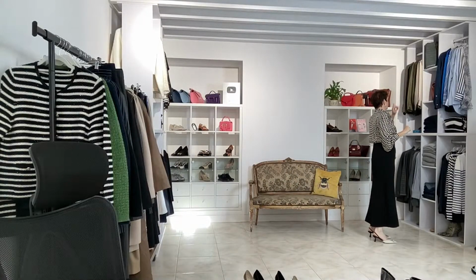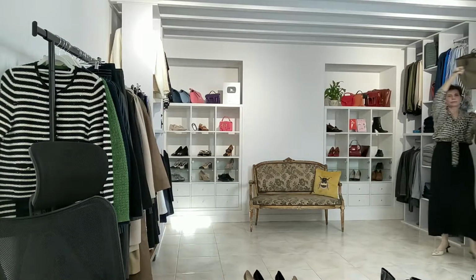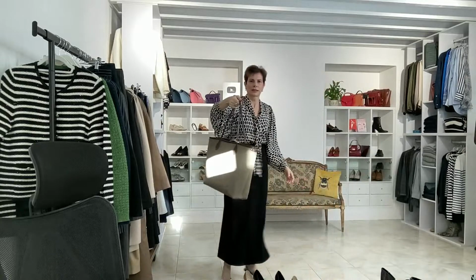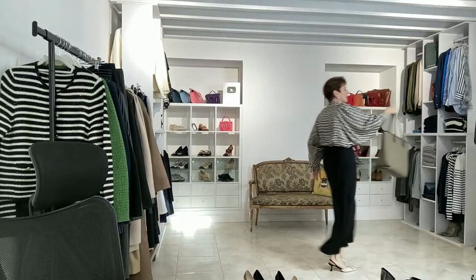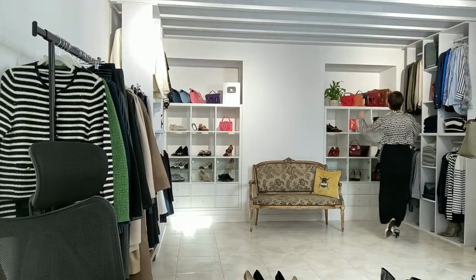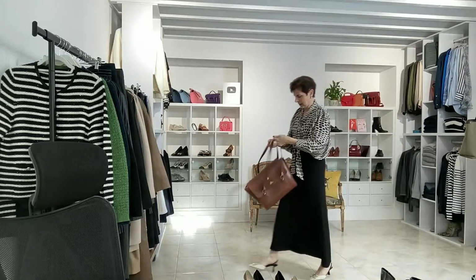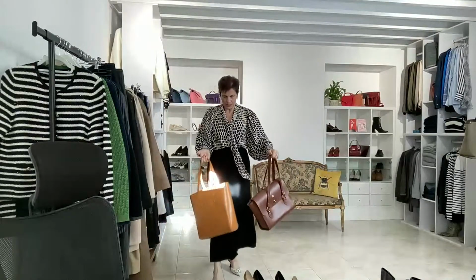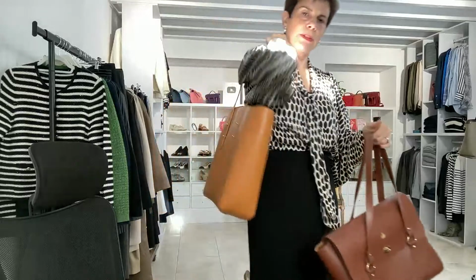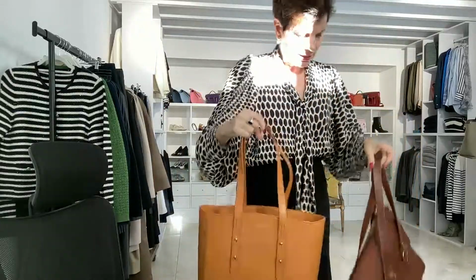What have I got? Well, this one is too big. I have a tote like this. You can put all sorts in there. This tote is really good. I've been using it quite a lot. I think that's it in big. Oh, and this one. That's the big ones I've got. This one from Aspinall of London, and that carries a lot.